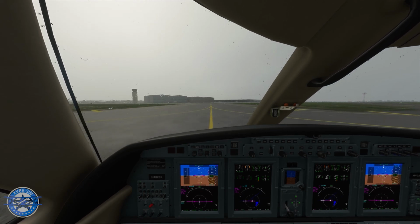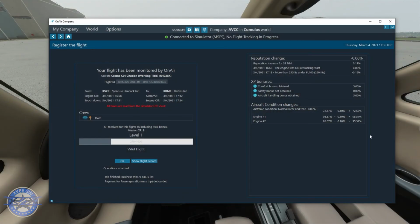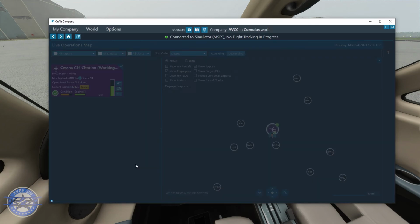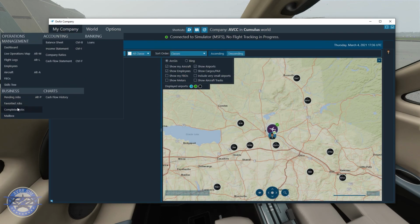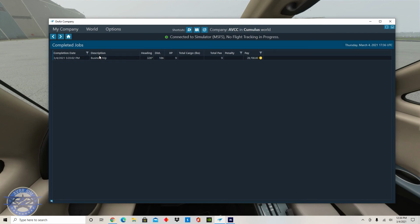We'll see. Right, and here we are in the OnAir client. The flight has been completed. Just gonna hit OK, and if we go to our completed jobs board, our business trip is completed, and we were paid $28,700 for this 2-leg trip, and that is great news.